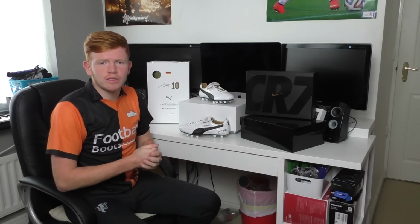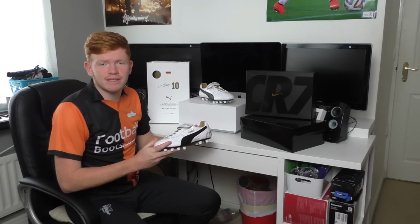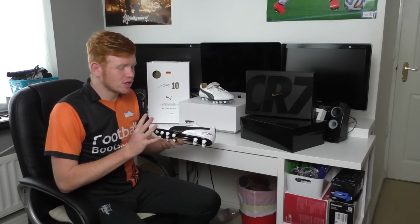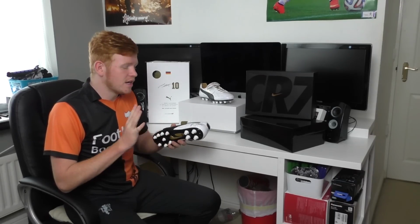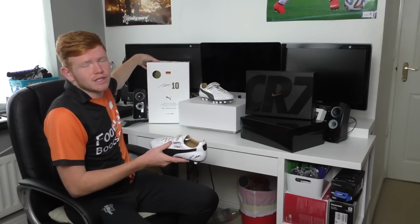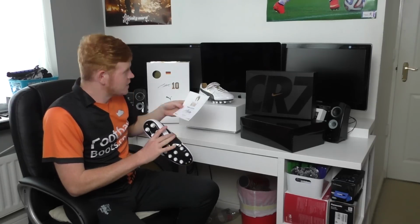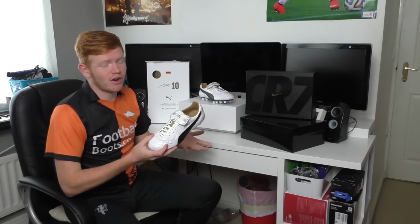Now on to a pair that you guys might not be too familiar with. It's actually a Puma King, but it's a Lothar Matthäus edition, and it's limited to only 25 pairs worldwide, and I was lucky enough to win a competition at Pro Direct Soccer to bag myself a pair of these. Now not only that, but these are actually hand signed by the man himself, and I've also got a little certificate marking my pair number, which I got 22 out of 25. Unfortunately, I couldn't actually attend the event in London to collect these, but my friend Jack Morgan did.